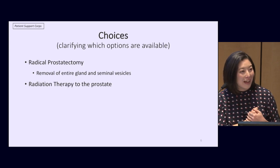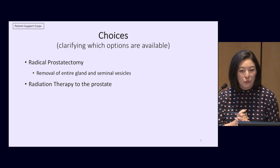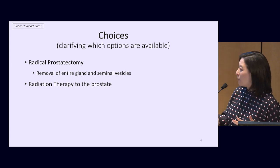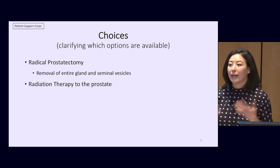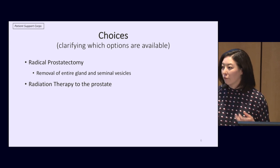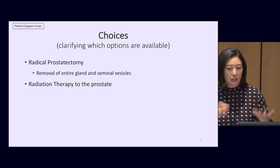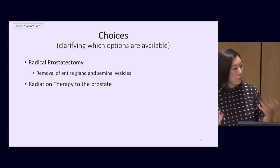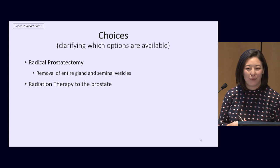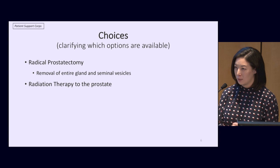The second category is choices, and this is clarifying which options are available to you. You want to include here any of the options that had been discussed or recommended by your care team, as well as any of the other options that you had heard about or read about. This could be from friends or family who may have gone through similar conditions, and also things like clinical trials and complementary therapies that you want to have in these discussions. For this patient, he was deciding between a radical prostatectomy or radiation therapy for his prostate cancer.